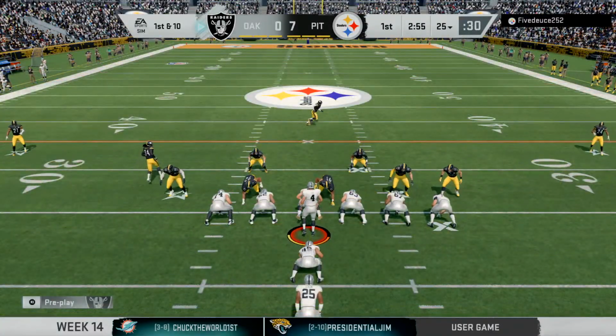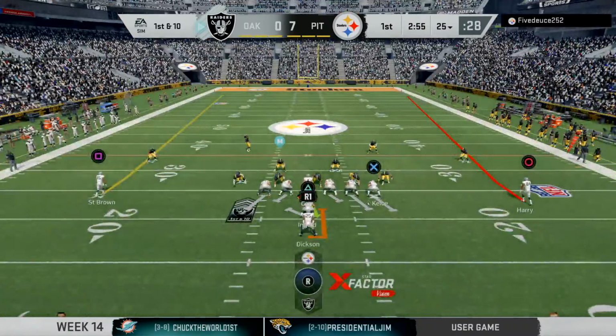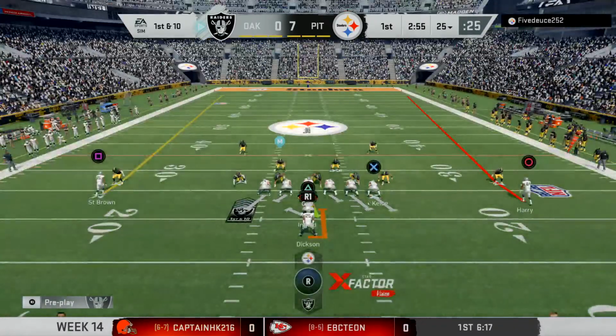The Raider offense set to get this drive started and hoping to do better than they did their last possession when they punted the football.